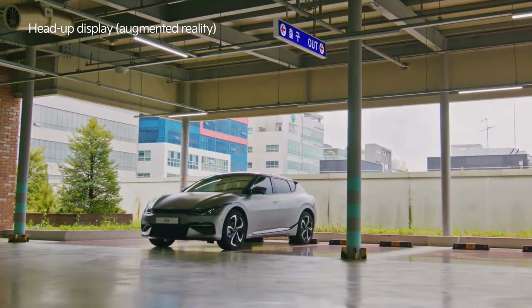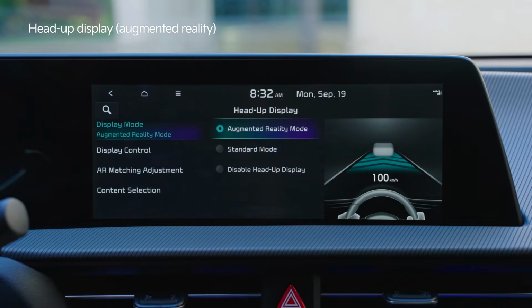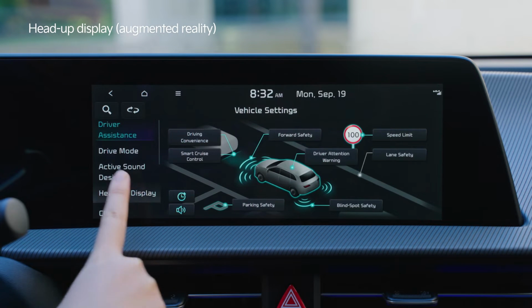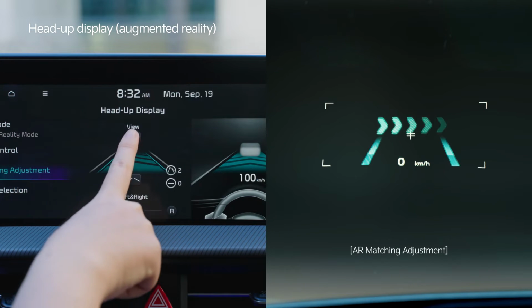The EV6 comes with augmented reality mode. Adjust the head-up display in vehicle, head-up display, augmented reality mode.